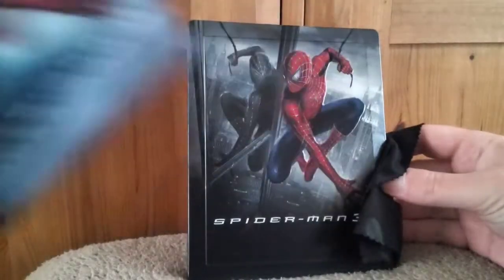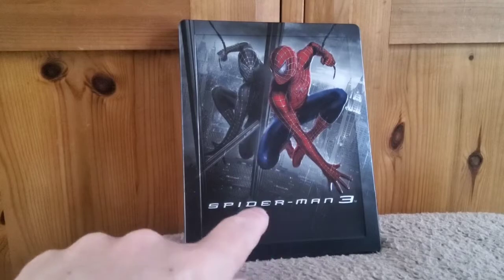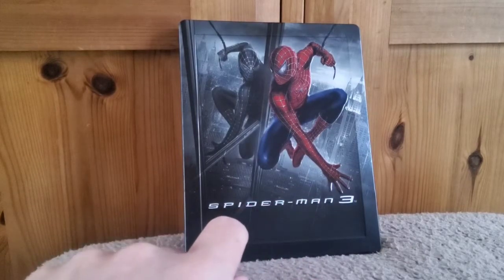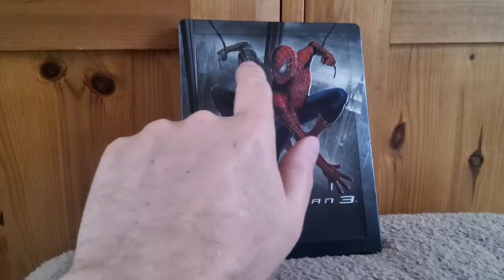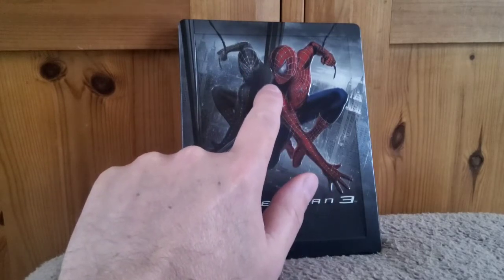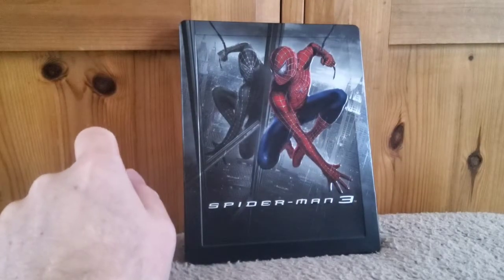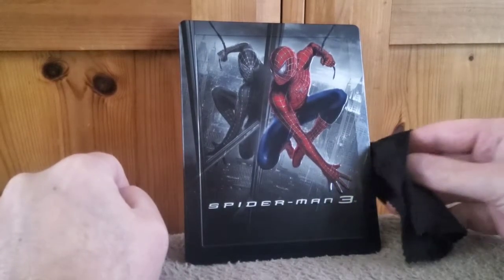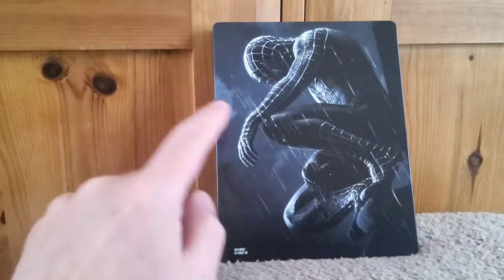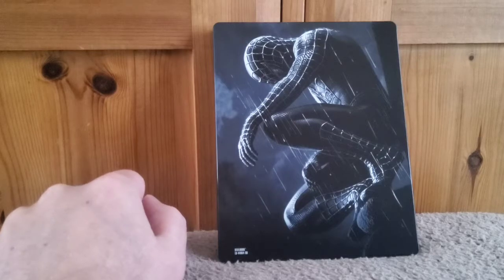And then we take it off. Again, we get the same image, but again with a debossed border and embossing on the title and on both characters. This is all embossed, and yeah, it's just a really nice image. And on the back, again, we've got that same image that we've just seen on the 4K Ultra edition. Really nice image there.